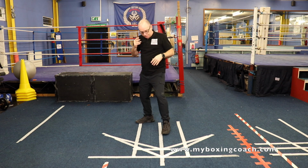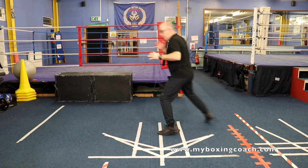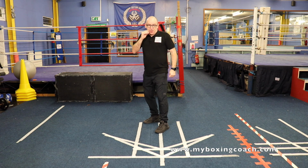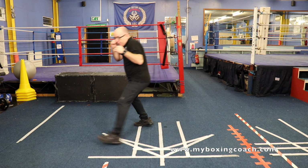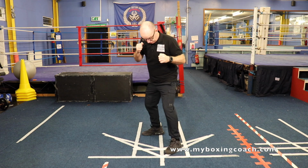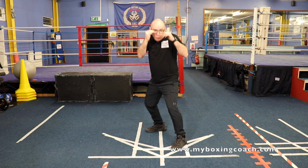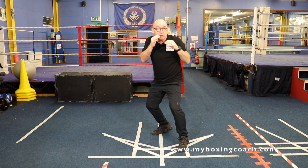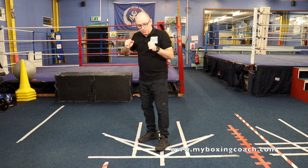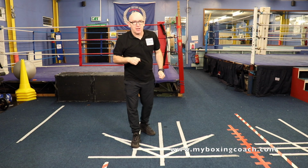Number 4, rear foot pivot. So just as in defensive boxing, you want to do a front foot pivot so that you can change direction. With aggressive boxing, you want to make sure that your rear foot pivot works nice. Same principle as the front foot, but you're just doing it off the rear foot. You're holding the center of the ring, and your lateral movement, okay, so that you can move, cut the ground off, keep the pressure on. So rear foot pivot and lateral movement, really key skills to develop as an aggressive fighter.